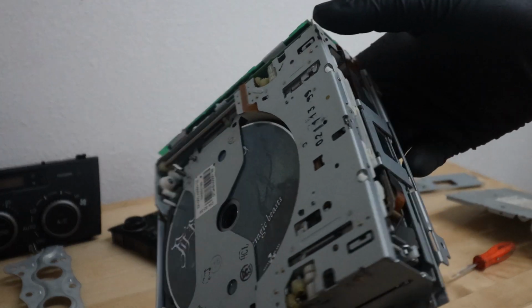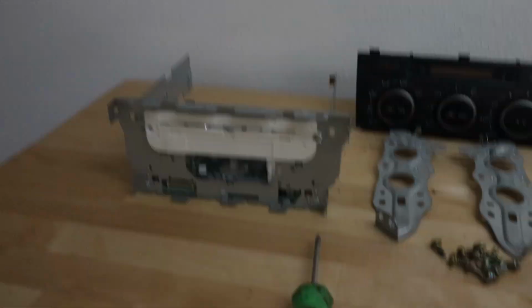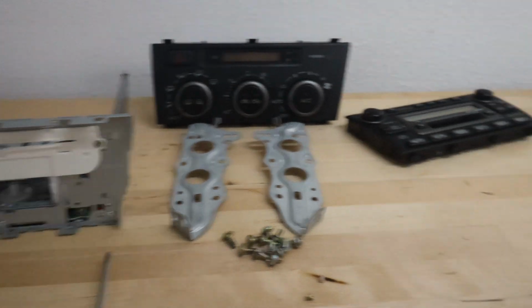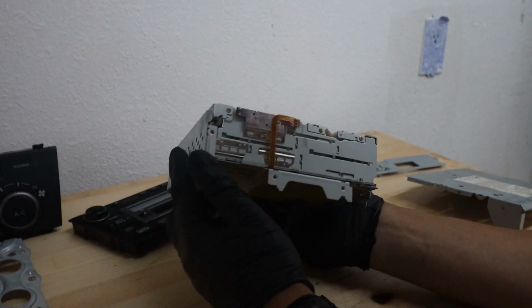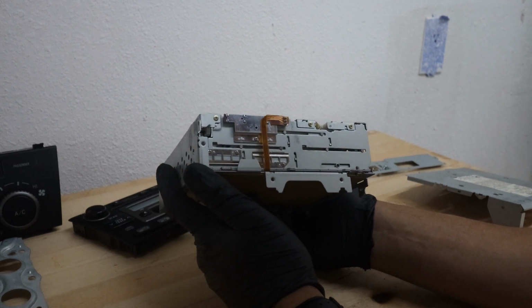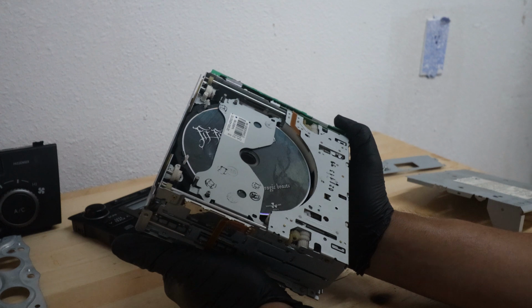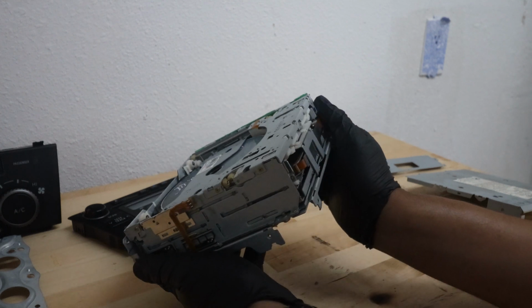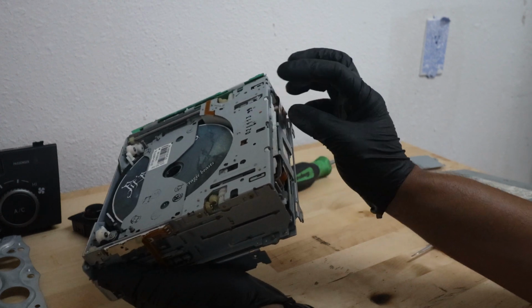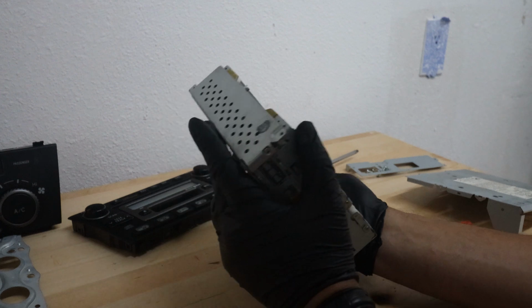Okay, so I've separated the disc changer from pretty much the rest of the radio, as you can see. So now I'm going to try to see if I can find something that's actually wrong with this thing and figure out how to take the CDs out. I don't know how I'm going to do this, but I guess we'll see.